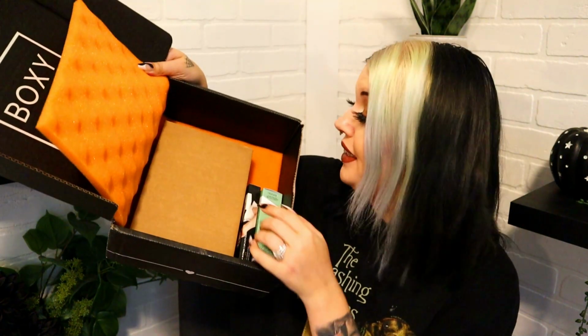Okay, so we have 2 more things and then we'll get into the mystery box here. I didn't see any previews for this month's BoxyLuxe, so I have no idea what's in here.